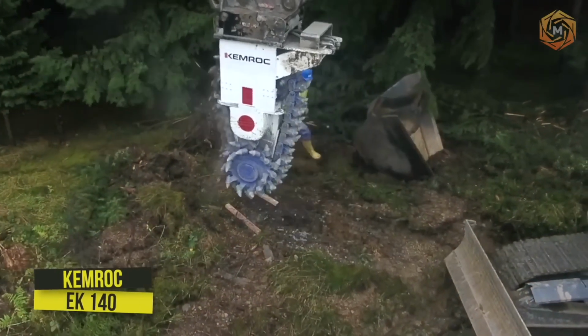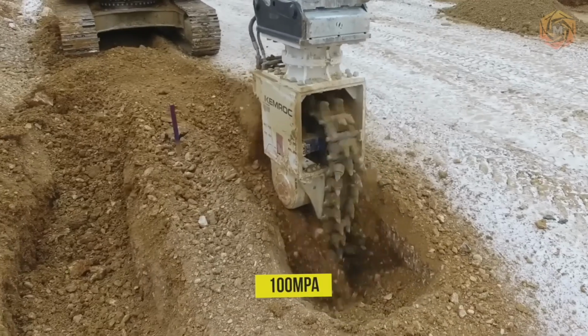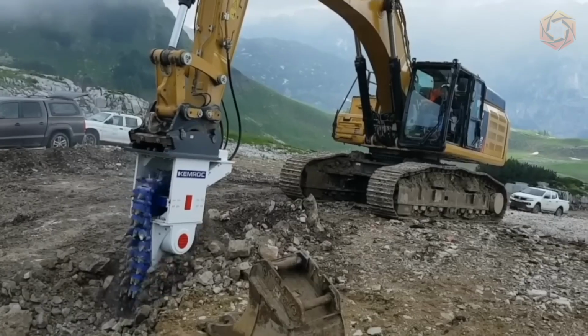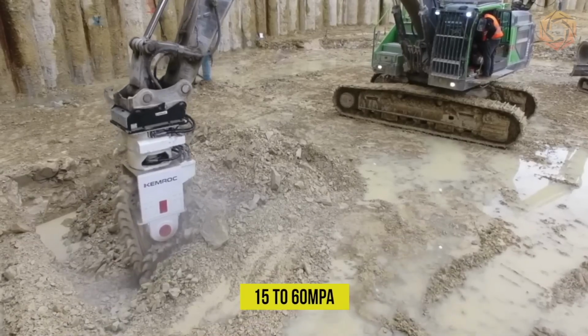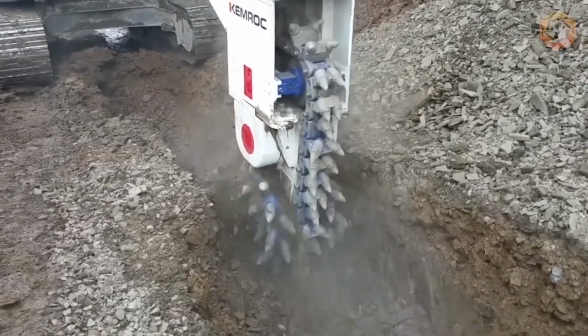Camrock's EK140 chain cutter is ideal for excavators from 2 to 50 tons when milling rock with compressive strengths up to 100 megapascal. The machine demonstrates high efficiency in conditions where drilling and blasting is not possible for medium hard rock with a compressive strength of 15 to 60 megapascal. The machine is well suited for narrow trenches from 480 millimeters wide with an optimal wall profile.